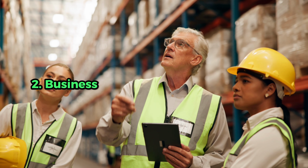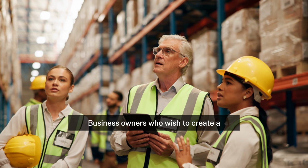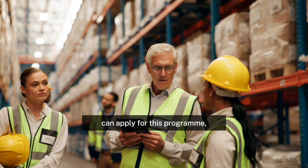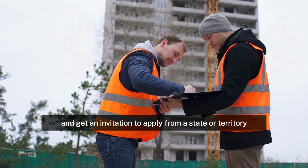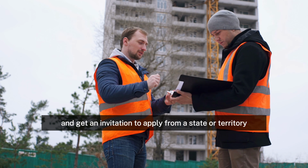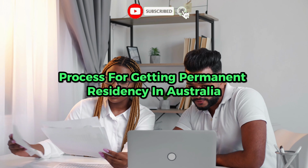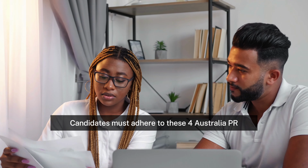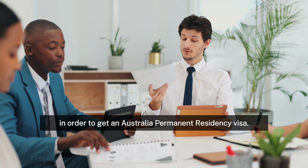2. Business Innovation and Investment Visa. Business owners who wish to create a new or existing company in Australia can apply for this program, but first they must fulfill the eligibility conditions and get an invitation to apply from a state or territory government. Process for getting permanent residency in Australia. Candidates must adhere to these 4 Australia PR step-by-step processes in order to get an Australia Permanent Residency Visa.